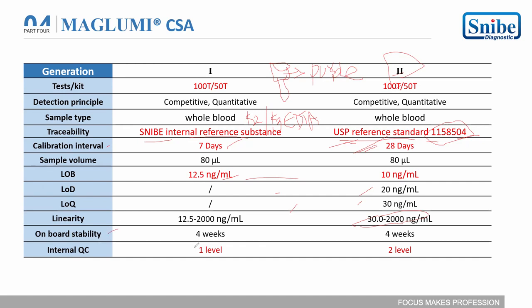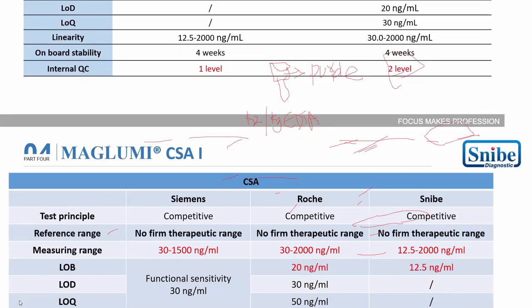The onboard stability is 4 weeks, and two levels of QCs are provided along with the calibrators and the control, so the customer can monitor their low value results and high value results from these quality control procedures.